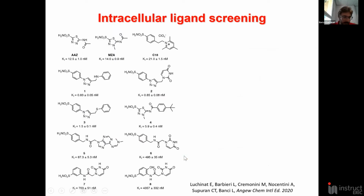Then we went on and exploited this NMR approach to monitor the binding of a series of compounds, including some reference compounds, 2 of which are actually approved drugs against glaucoma, and then a series of experimental ligands which were developed by Claudiu Supuran and group here in Florence.